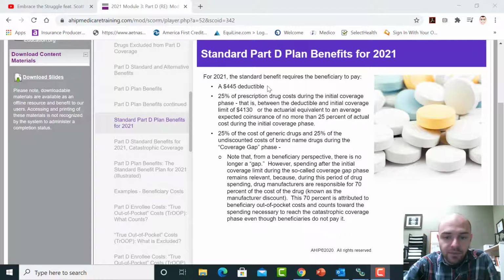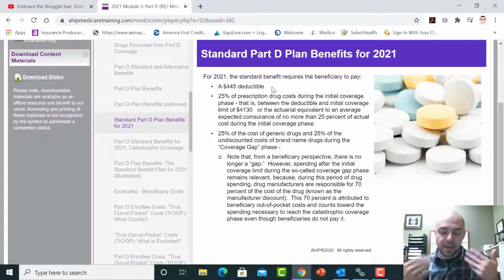So the first stage a person can go through in the Medicare world on their drug coverage is what's known as the deductible stage. That's when a plan has a deductible. The person has to meet that deductible before the insurance company will provide any coverage. Now that deductible was about $435 in 2020. It's going up to a maximum of $445 in 2021.